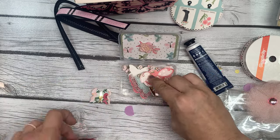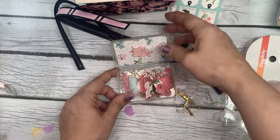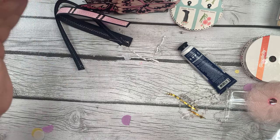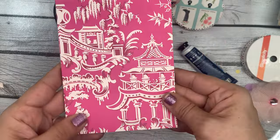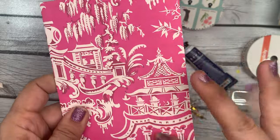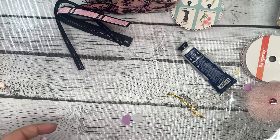I am all set for spring crafting, let me tell you. Spring and summer crafting. I can use these all the time. For sure. And then what else is in here? We've got a little notepad. Thank you. So beautiful. It's like an Asian style cover, and I love this color that's on it. Beautiful. I'll put those up there with my notepads.